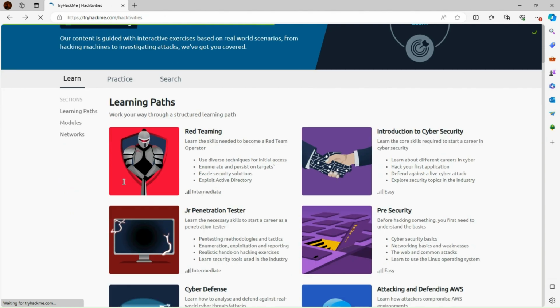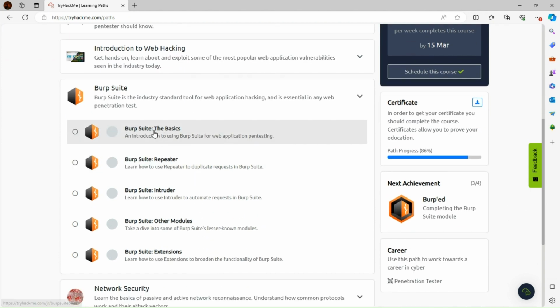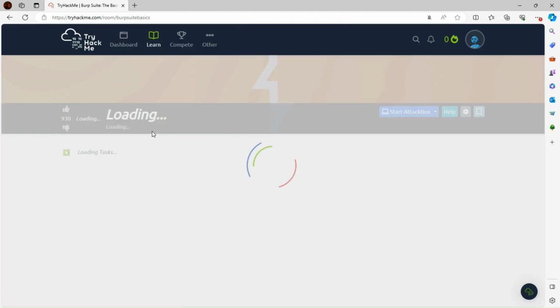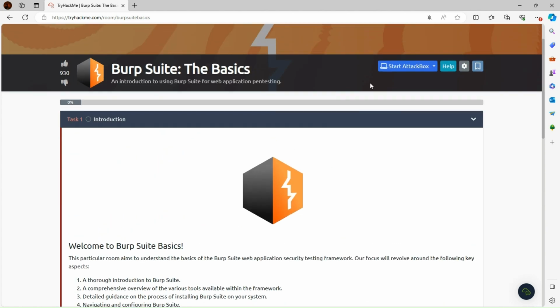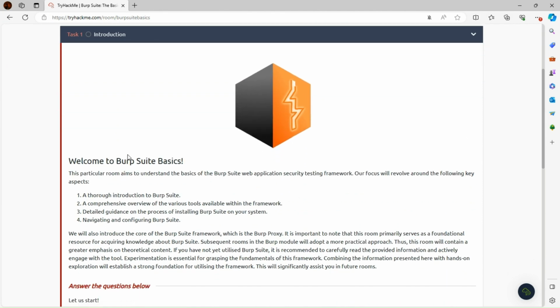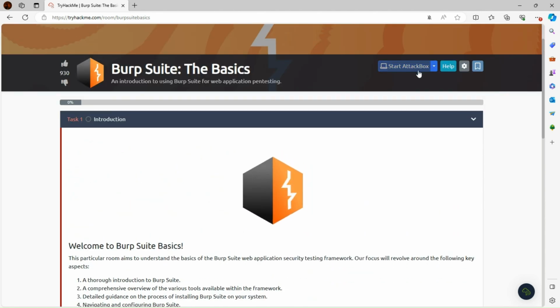But let's say Burp. Let's go here to junior pen testing, and then Burp Suite basics is where I left off. And so this says start attack box. So when you start the attack box, it gives you a virtual machine in their web browser, like a small virtual machine, and you can attack. Use that virtual machine, so you don't even have to set your own environment up. You're going to be attacking the sites that they approve through their web browser virtual machine, which is awesome, right?